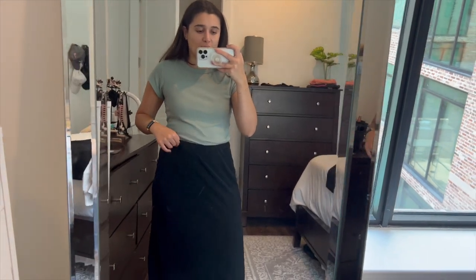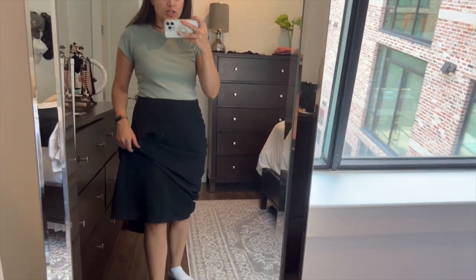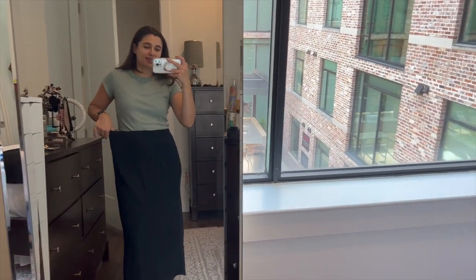But this fabric is a lot more lightweight, which is probably better for summertime, but I think I'm just going to go ahead and return it because I'm not seeing myself liking this one. It's also just not the right size. So that's it for the hauls for now.